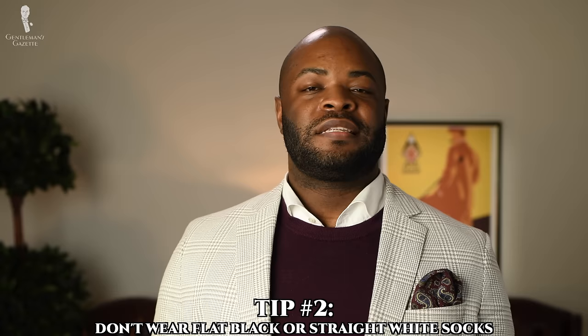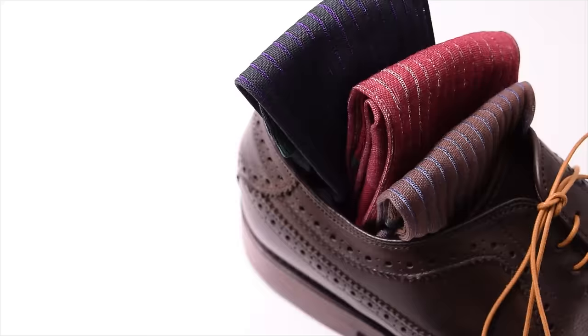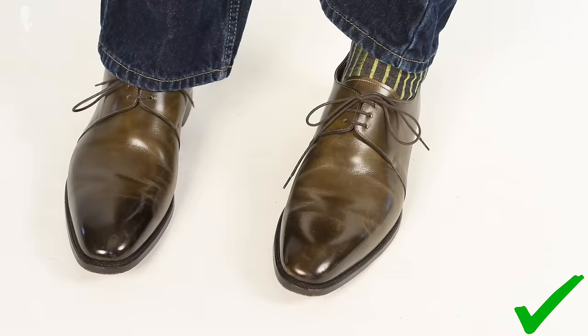Next, it's important to not wear flat black or straight white socks with your dress shoes and jeans. The white socks will look quite distracting and almost as though they are missing their sneaker counterparts. Wearing black socks might look too formal or dressy with this outfit with jeans. Instead, start by looking for a unique color and/or pattern to add some life to your ankles.